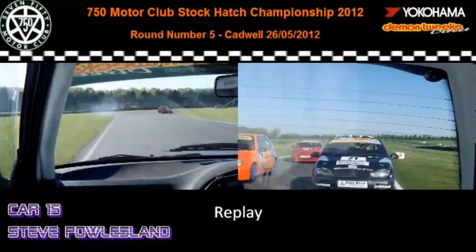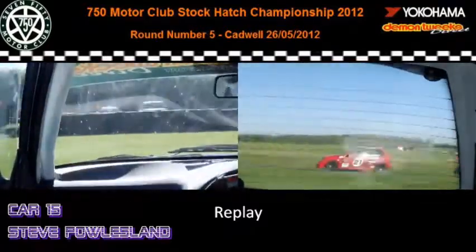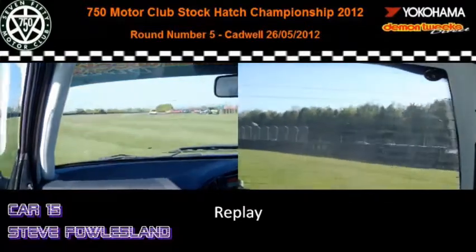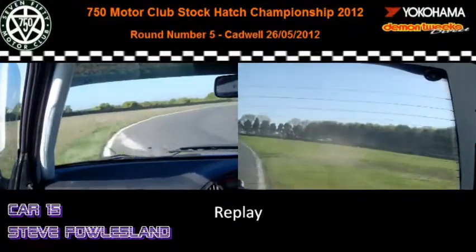The car just snaps away from Powlesland and the car goes flying off the circuit. See it on board of Powlesland. I think he may have been on the grass under the braking. Two wheels just on the grass. The car almost ended up in the tyre wall. He just managed to keep it out of there and continued the race, but much further down the pack.